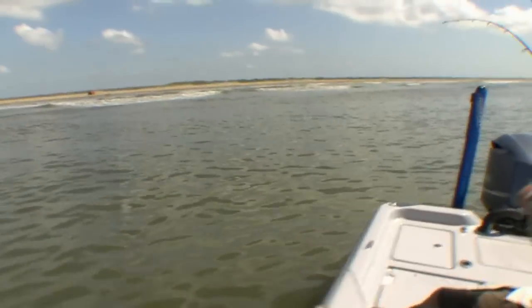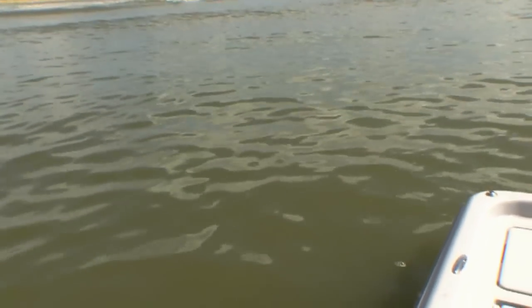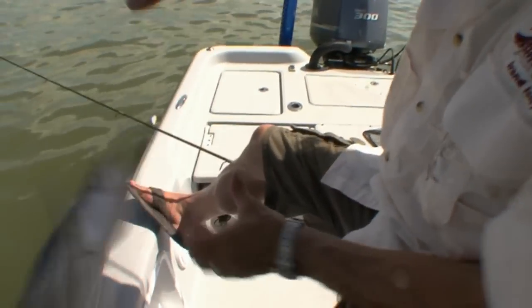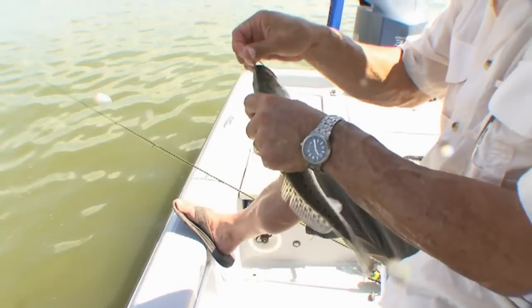Fish on, Scotty! All right, I finally set the hook on one and got him. A tail hook with a shrimp and a stopper. I don't know what the deal was. I was missing him, but this one's coming right where he belongs. Hold still, would you? All right, Captain Eddie. Hook on that cork.